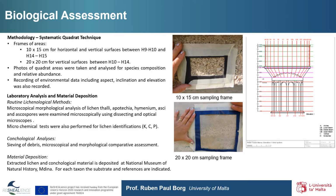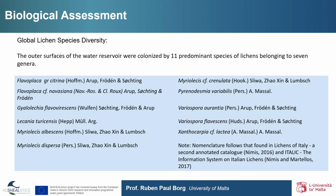Routine lichenological methods were applied, including microscopic techniques and also microchemical tests, which were performed in order to identify the species. For the conchological analysis, the sieving of the debris inside the tank was adopted and microscopical analysis was conducted on the material in order to identify the species. The global lichen species diversity could be defined. The outer surfaces of the water reservoir were in fact colonized by 11 predominant species of lichens belonging to 7 genera, as indicated in the table.